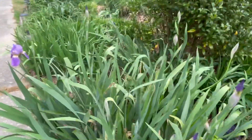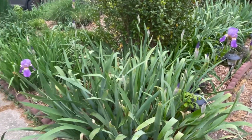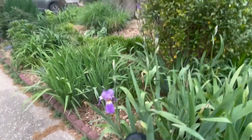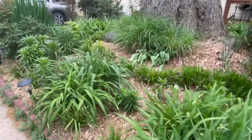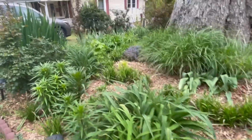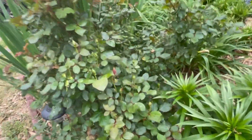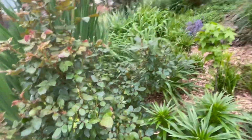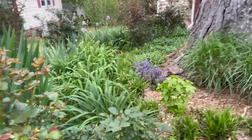Ayan. Bushy na dito sa harapan. Kasi I planted this like 3 to 4 years ago. Pero hindi pa lumalaki kasi spring pa. They just come up. Some of them. Ang daming buds ng roses ko. But it's gonna take a few days.